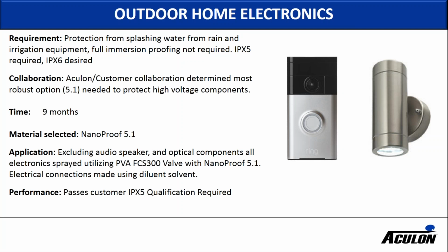So after about 9 months of collaboration, we were able to work with this customer directly and at their facility and determine that one of the more robust options at the time when this product was worked on, which was 5.1, was needed to protect the high voltage components. So excluding the audio speaker and optical components, all portions of this device are sprayed with NanoProof 5.1 using the PVA spray valve, and then electrical connections are made using a diluent solvent.